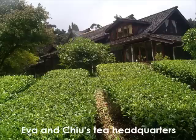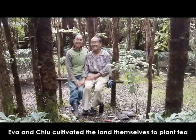And before they planted the tea plants, they had to pull up miles and miles of wild roots of the wild ginger plant, which invades. I mean, it's a very invasive plant, and they had to do it by hand because they couldn't get any machines in amongst the trees. So that took loads of work.